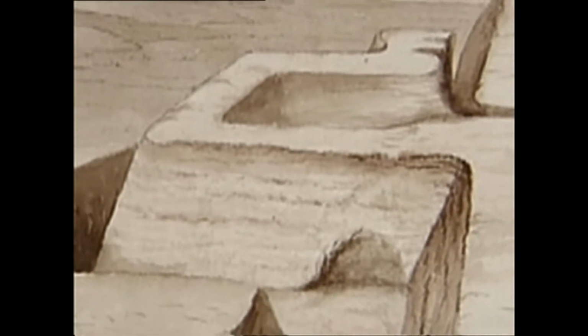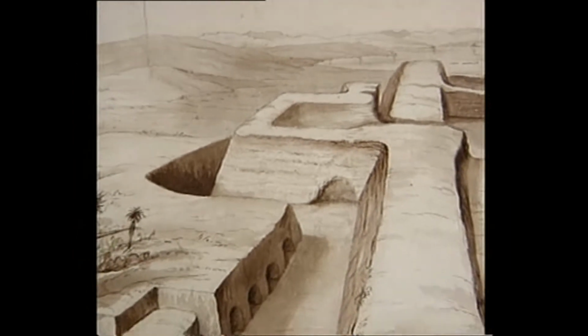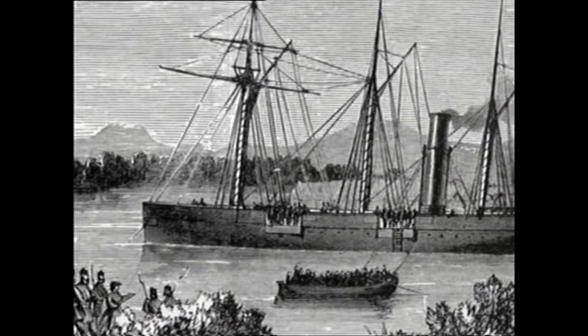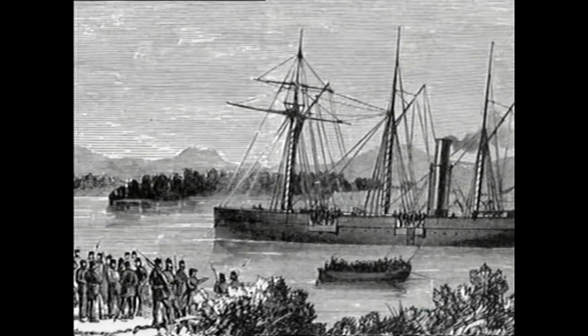Auckland Museum archaeologist Nigel Prickett. This was a barrier fortification. It extended from the river behind us over to the lake, and it was an attempt to stop the advance of the British Army into the Waikato. Now, the British got past it, of course, because they had gunboats on the river, so they could land troops upriver. But it was an attempt to stop the advance of the British Army.